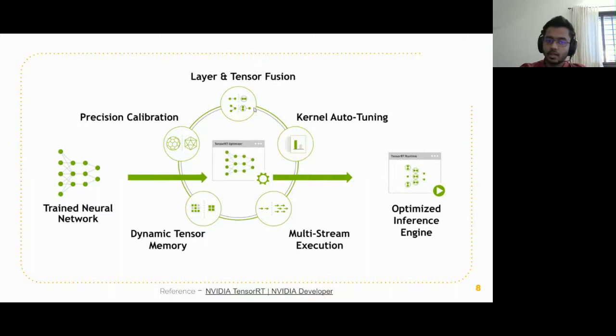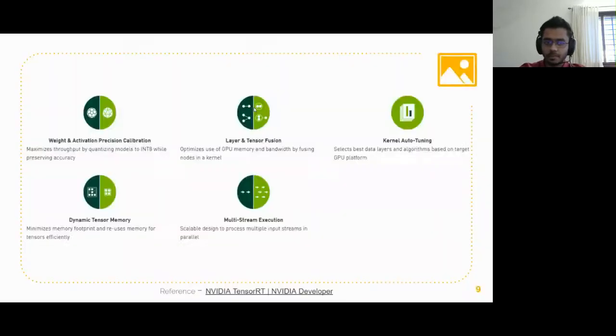Generally what TensorRT does is you take your trained neural network in any framework, and you now have to create an inference engine in TensorRT. TensorRT runs an optimizer on top of your trained neural network. It does the following tasks: precision calibration, layer tensor fusion, kernel auto-tuning, multi-stream execution, and dynamic tensor memory. Now after employing these tasks, it generally gives you an inference engine that you can serialize to the disk, or you can use that inference engine when you are deploying the algorithm. So what are the optimizations that TensorRT does?